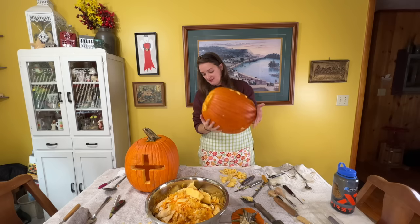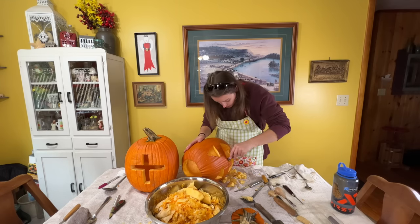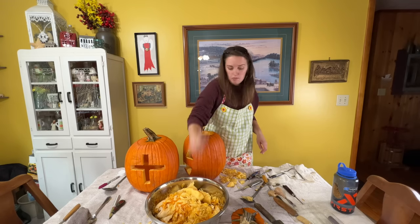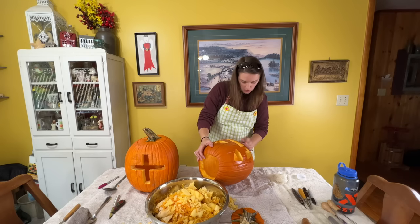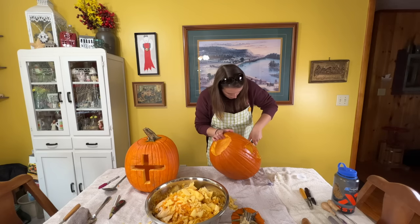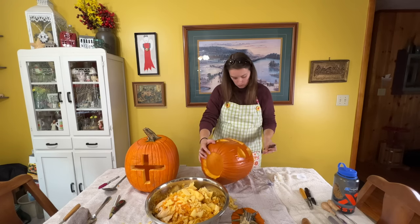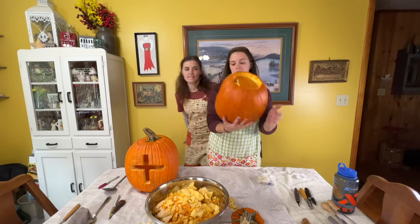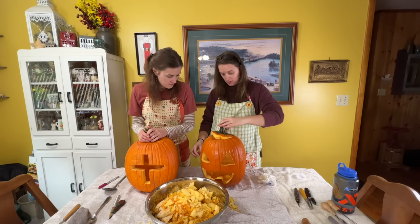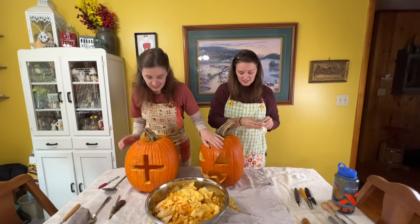This is what he looks like. It's done. It is. Now I can put his hat back on, whichever way it went. I guess it went like that. Lord, I have stuff everywhere. Yeah, it looks great. Pumpkin everywhere.